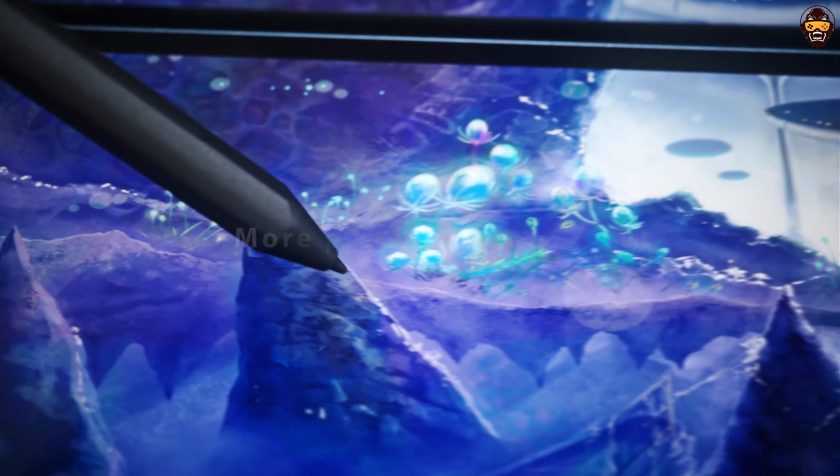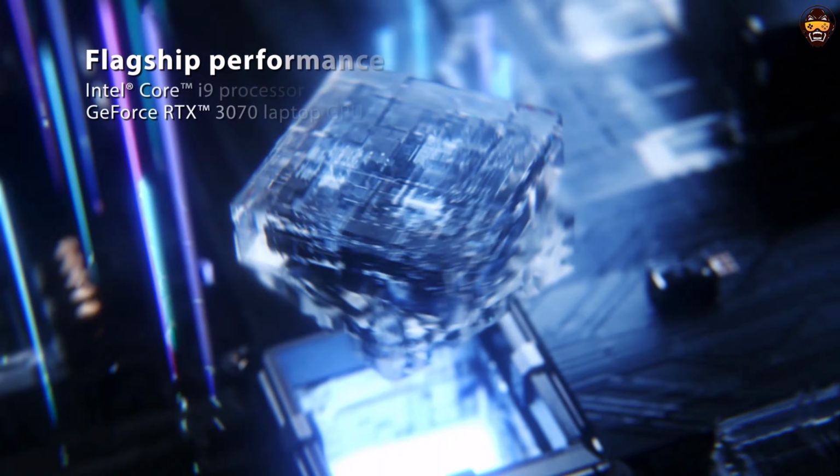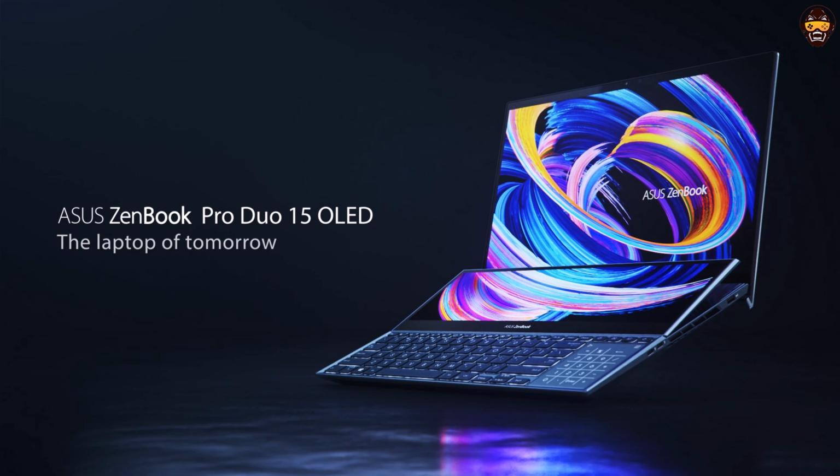With all these attributes, the Asus ZenBook Pro Duo doesn't just meet professional standards, it raises the bar, offering a sublime, unparalleled user experience to 3D modelers and renderers navigating the digital universe.